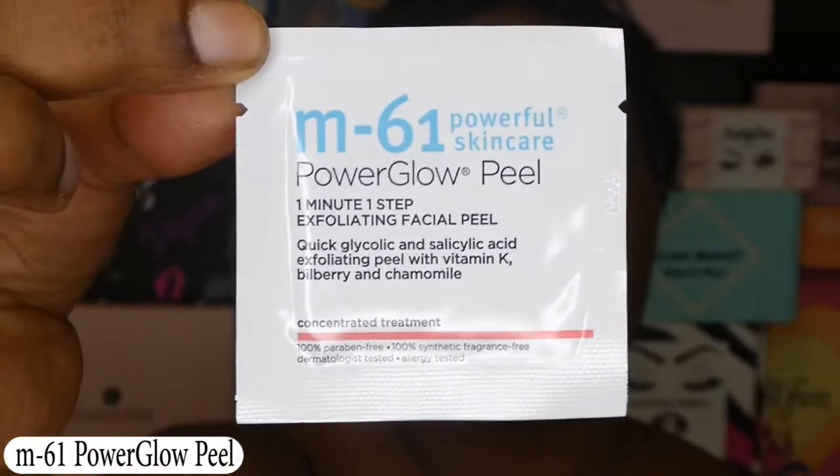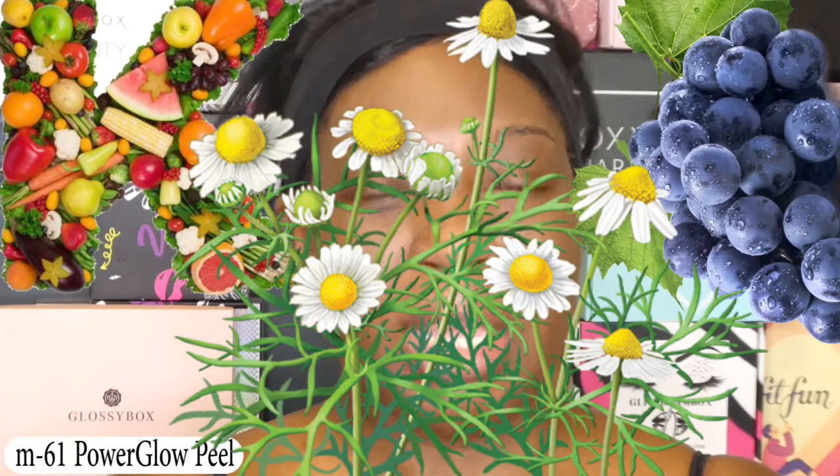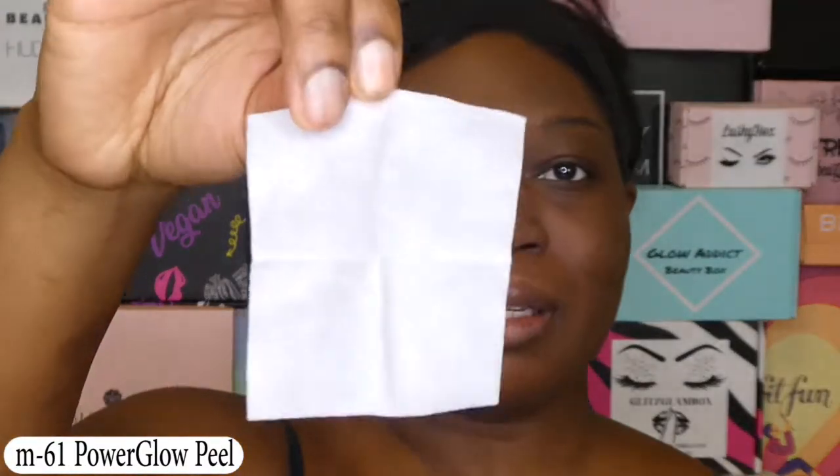This is what one of the treatment pads looks like. Exfoliating peel with vitamin K, bilberry, and chamomile. And I guess the chamomile is supposed to be soothing, so it's not supposed to be as miserable. I'm so scared that my face is just gonna burn from this thing. Just washed my face, so it's so fresh and so clean. And that is the wipe. It looks pretty small, honestly. I mean, what's as big as this? It's a very sharp, antiseptic smell. All right, let's try.